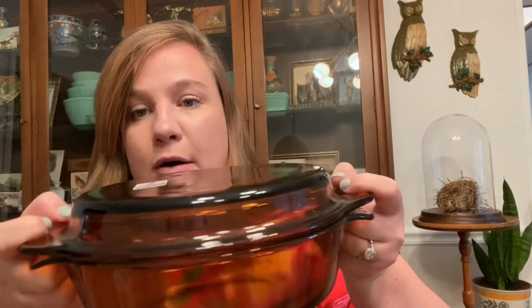Look at this. So really nice 1970s. So obviously I wouldn't have bought it if it was just that, but I still think that dish is really nice because it'd be really easy to bake something in there, and you know it's going to bake evenly.